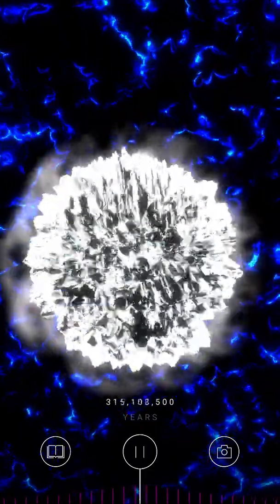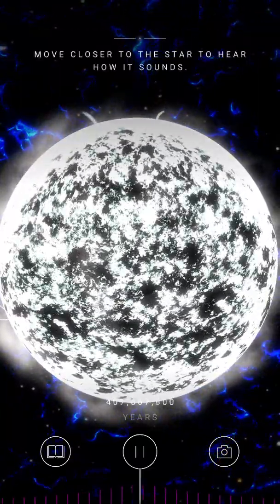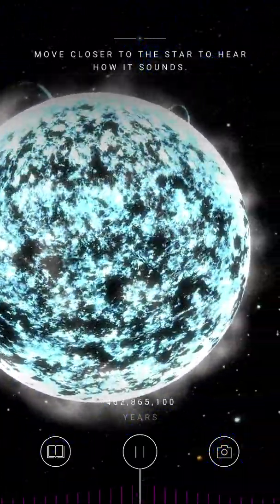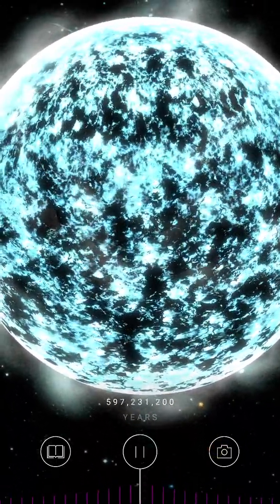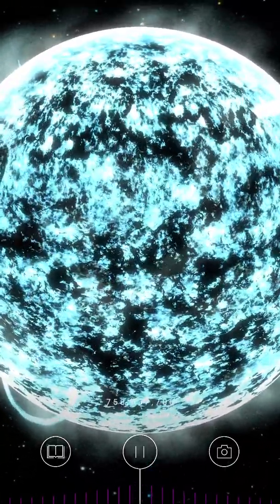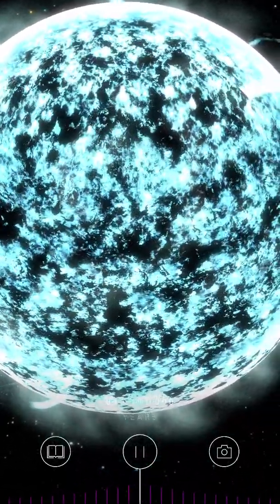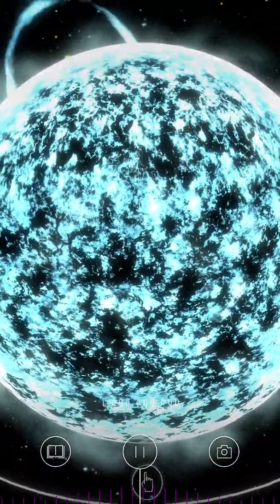Hydrogen atoms fuse to form helium. Helium is converted to carbon. Carbon transforms into oxygen, and eventually iron is made for the first time. These massive stars live fast and are young, burning quickly and with phenomenal heat. Tap the star to see what happens next.